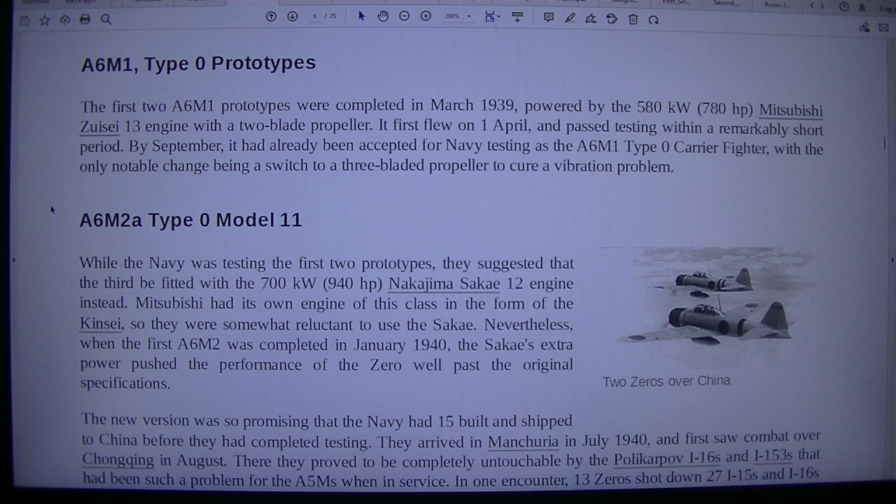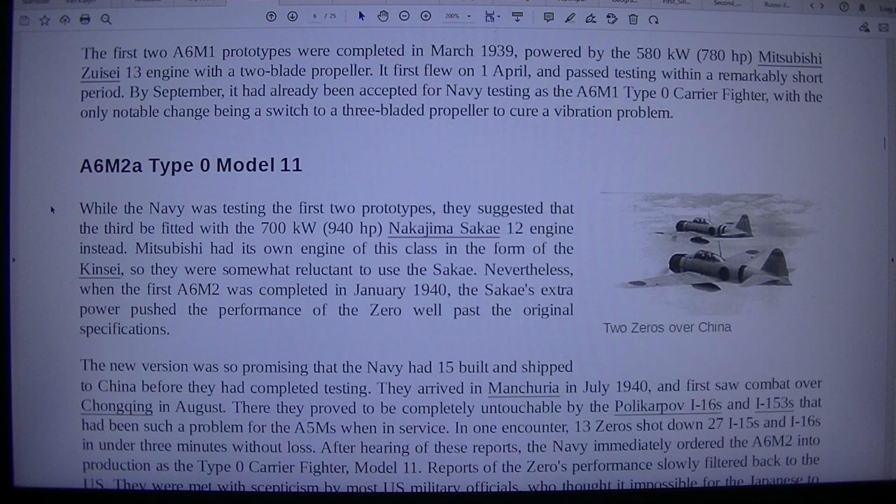By September, it had already been accepted for Navy testing as the A6M1 Type 0 carrier fighter, with the only notable change being a switch to a three-bladed propeller to cure a vibration problem. A6M2 Type 0 Model 11.